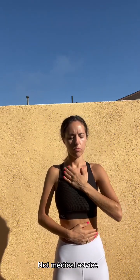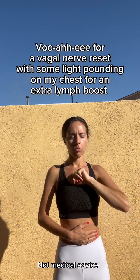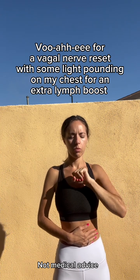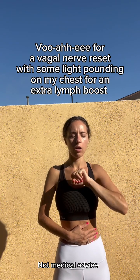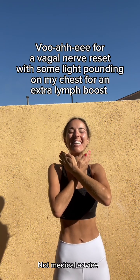Okay, this next part is one of my favorite things too. This strange looking exercise for the vagal nerve and lymphatic system helped me get out of a major and frightening health flare a few years ago, and I love incorporating it into my routine. I make a fist and pound on my chest while saying voo and ah, and then when I get to the E part, I widen my eyes and I tap on the front sides of my neck. And I do this usually about 3 times.